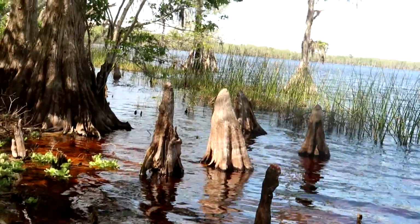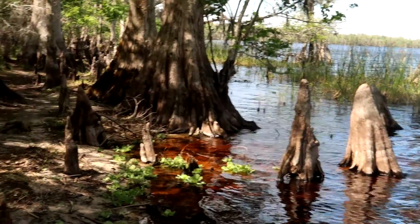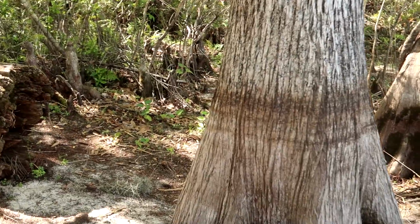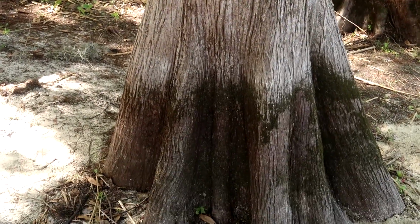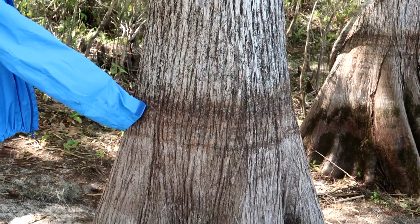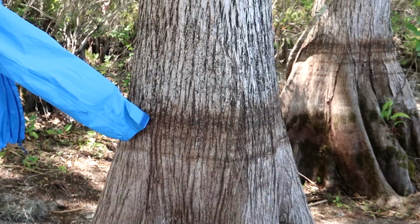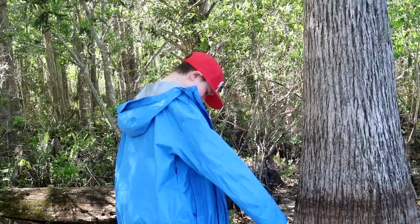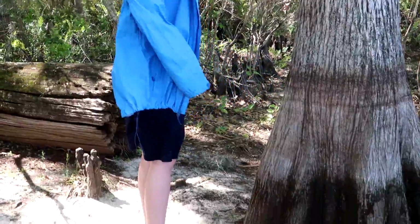Over here down by the shore of Lake Russell, it's really cool because you can walk right up to the water. You can see on the bottoms of the trees where the different water levels from years that we've had a lot of rain versus no rain have stopped over the years. Right now where Jeremy's standing, the water would have been up to your waist. It's a good thing you know how to swim.